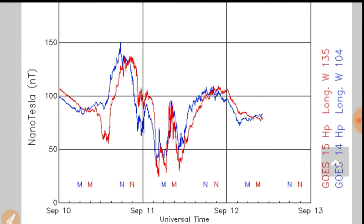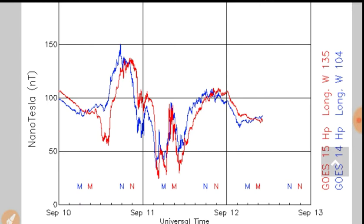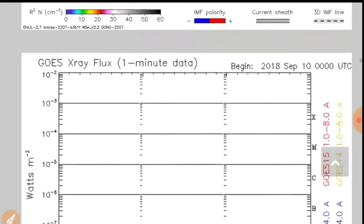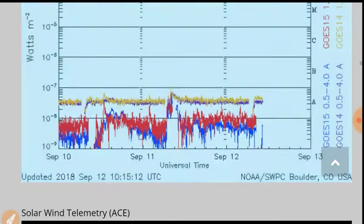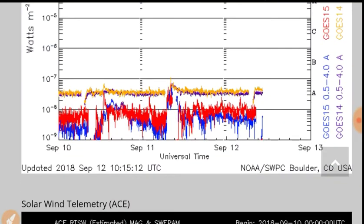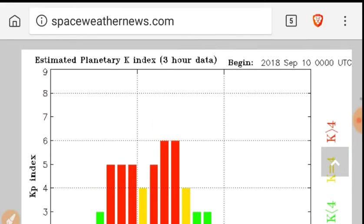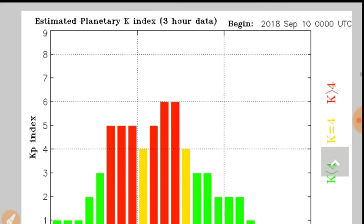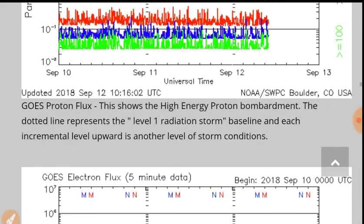Now, the magnetometer is leveling out. It's around 80 nanotesla right now. So keep an eye on that. We're not sure where that's going to go. Probably down. But again, keep an eye. X-ray flux is, again, coming up off the floor. The KP index has settled itself back to 1. We are expecting that to go up soon.